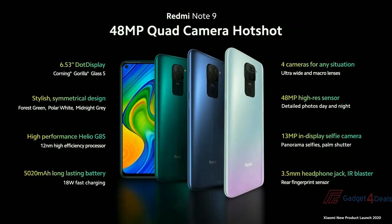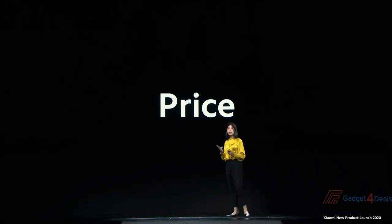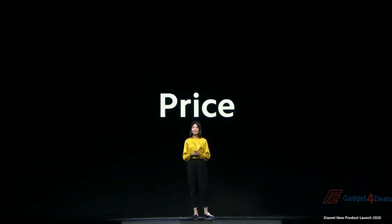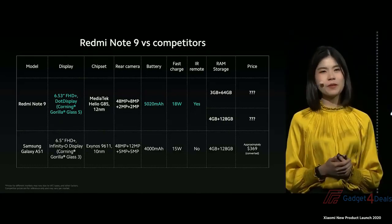You have a 48 megapixel quad camera. You have a hotshot dot display and symmetrical design. You also have hotshot performance with Helio G85, hotshot battery, and charging. Redmi Note 9 is a hotshot for you. You have hotshot design, hotshot camera, hotshot experiences. Definitely, price is also hotshot. Competitor prices start at $369. So how much will the Redmi Note 9 cost?